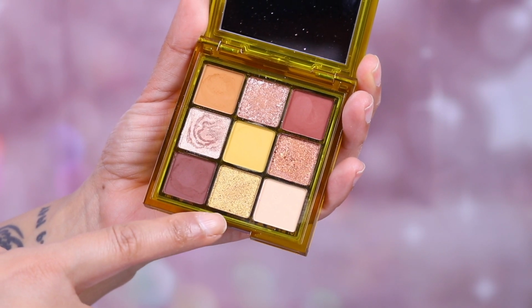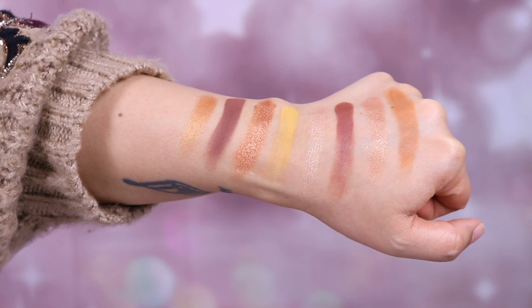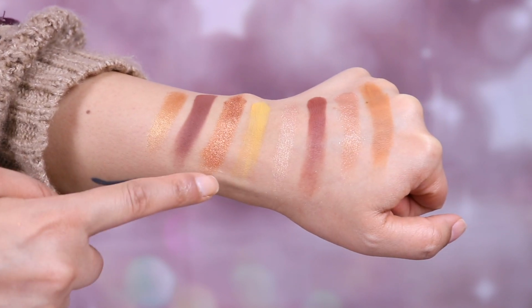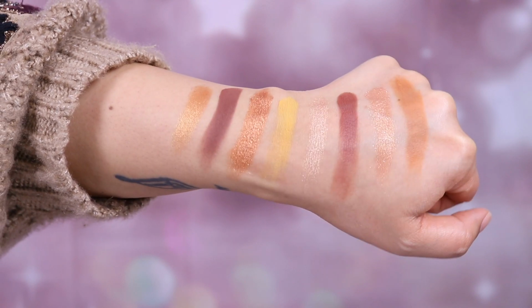This shade is number 8. This is another metallic shade. This one is called Honeycomb. It's definitely a high shine metallic, not as intense as this one, but very similar to this one here. Beautiful yellowy kind of gold.